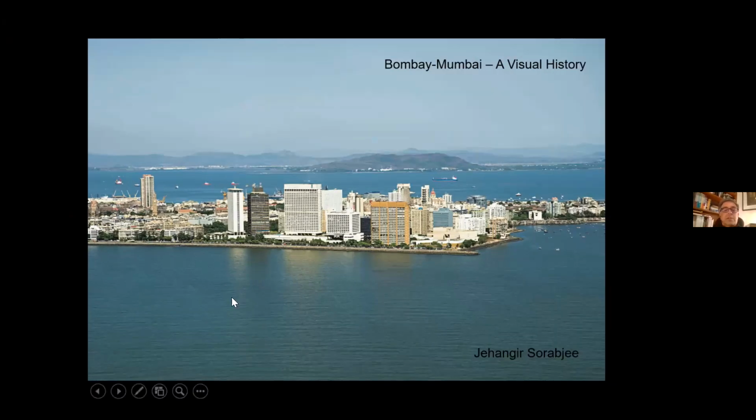So this picture is really what I refer to as one of the double bay pictures, where you see the Back Bay over here and you see the bay in the harbor of Bombay. It's an amazingly clear day, and a lot of South Bombay looks as if it's from another place completely.